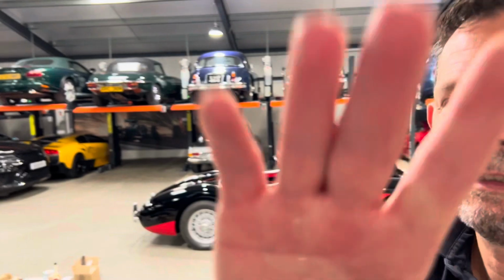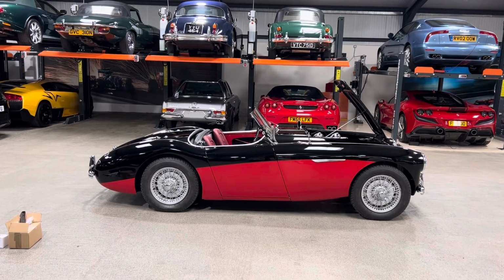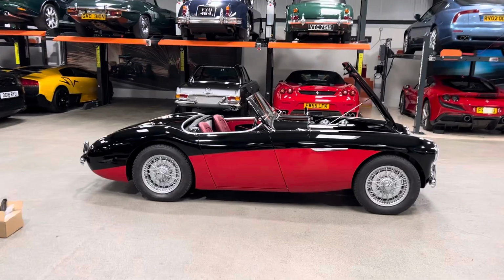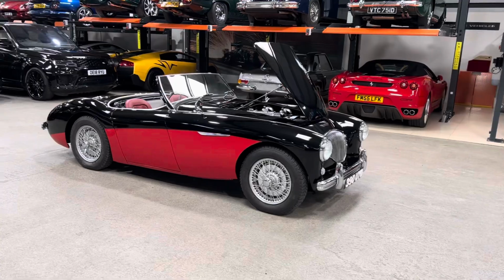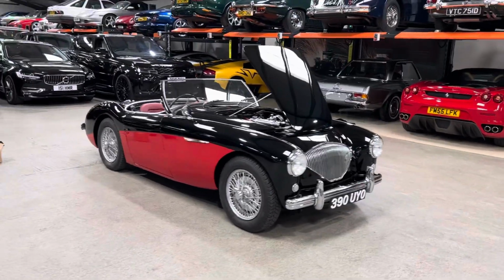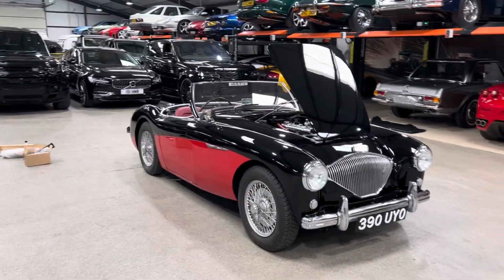Good morning, this is Paul, and today I've got a really beautiful classic car, an Austin Healey 100 or 104. I'd like to show you around. This is at a storage facility, which is temperature controlled. A very nice facility. I've left the bonnet open because I'm going to show you the engine in a second.